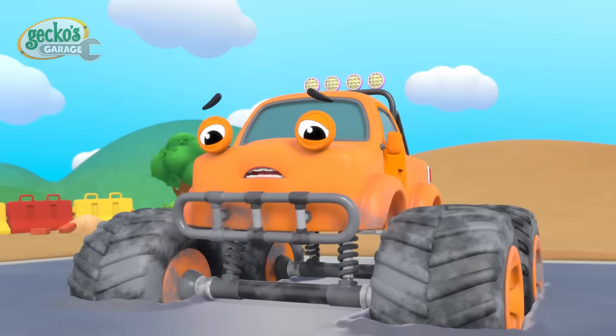Wake up, Sly! I have a cunning plan! Oh, Sly? What are you doing here? Where's Mr. Weasel? You've got a problem with your exhaust? Well, if Mr. Weasel isn't around, of course I'll take a look.